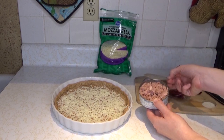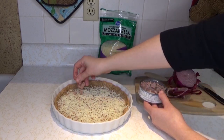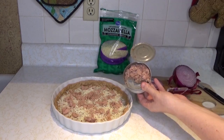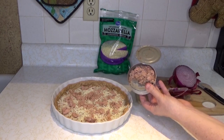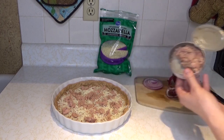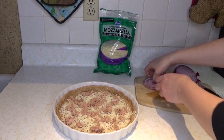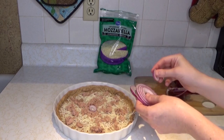Go ahead and use your hands to place the tuna on. I actually still have half a can of tuna left, which I am going to save probably for a dish with pasta. The next step is adding some red onion on here.